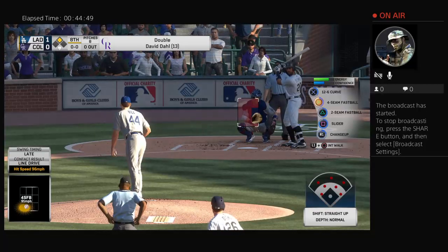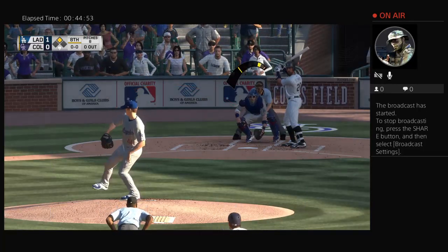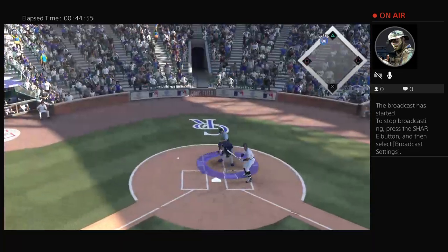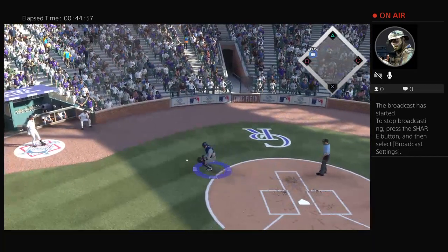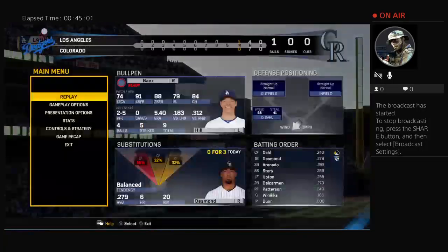Ready once again, Ian Desmond. No hits in 3 tries so far. He struck out once. And this one gets away. And he's going to make it up.